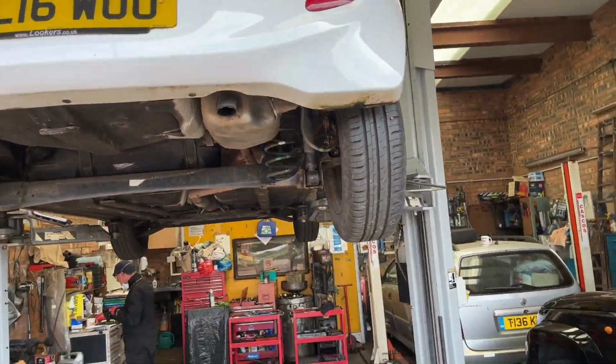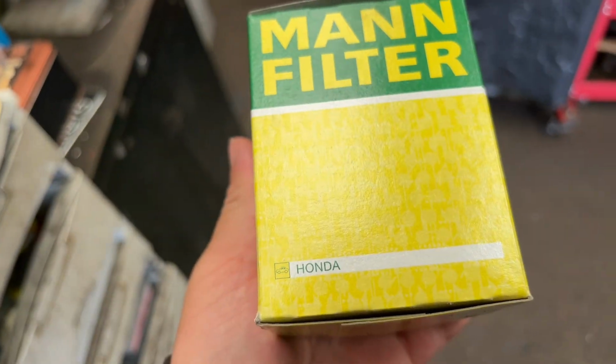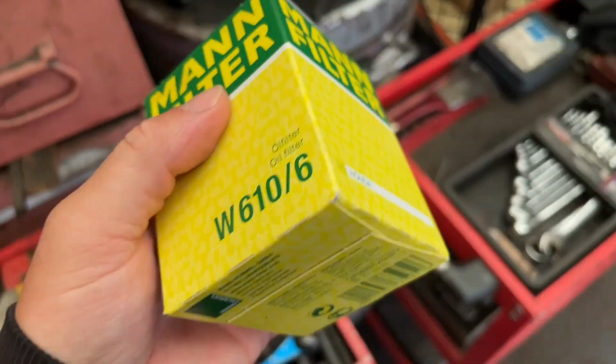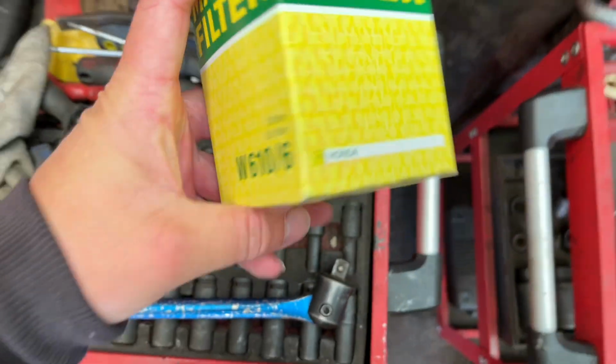So yeah, that's the i10. Basically what this has been in for is an oil and filter change, air filter, and it's in for MOT. But if you notice, the oil filter is missing because I don't know why. It's correct on the invoice, but they've given me a Honda one. See, it's a W610-6, so they've done the wrong one on the invoice as well, where this one is actually a W610-7, that's a -6 for Honda.